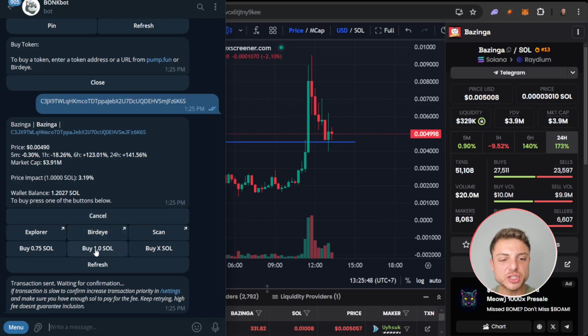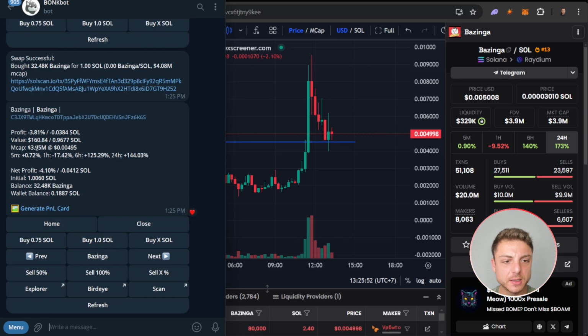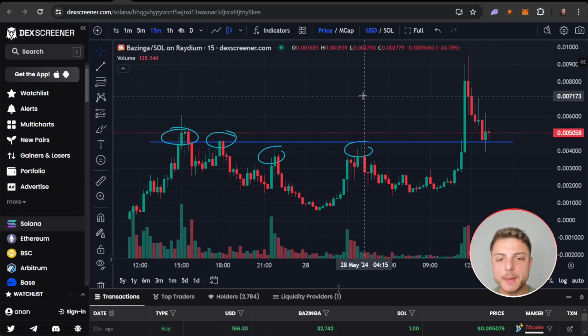So here we go. I've actually just clicked buy for 1 Solana. I'm going to enter in for 1 Solana. Here we go. We've now entered into our position, looking to now trade it to the upside. Very, very happy with this position.